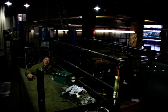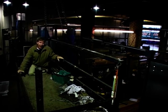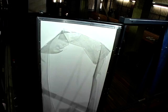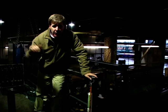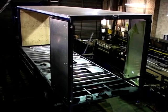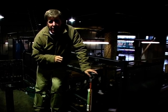So, here we are at final assembly. This is where it all happens. The trailer comes on with the floor already on it. We get the front and back of the trailer then put across, and we get the roof lowered down. The curtains are attached, and that makes the complete trailer.